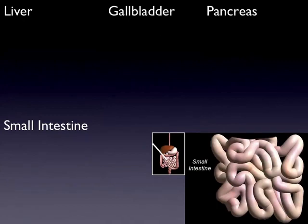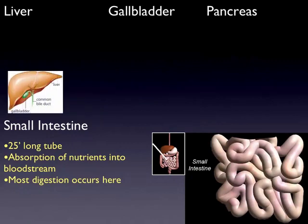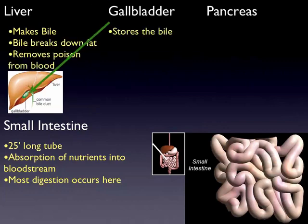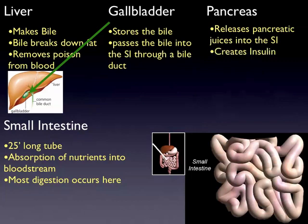Okay, as it moves through the small intestine, a very long tube where food is both broken down and absorbed, the nutrients from that food are absorbed into the bloodstream. Along the way, various organs add enzymes and various chemicals to that mixture. The liver produces bile, then sends it over to the gallbladder to be stored until it's needed for digestion. The pancreas releases pancreatic juices, a mixture of enzymes that are released into the small intestine to help with digestion.